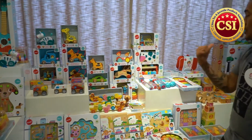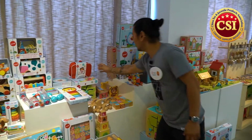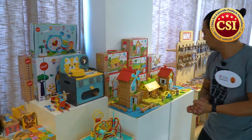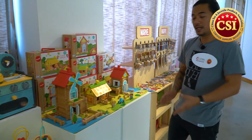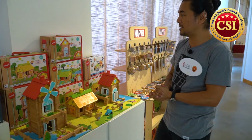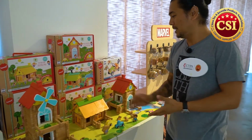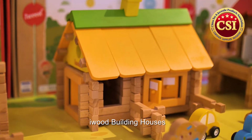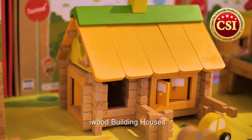So let me just go straight to the featured product. There you go. They even have this bag. They have this little oven. There you go. So let me just feature this product. I want to highlight this product because this is what's hot right now. This is a DIY building house. We have all sorts of different houses here.